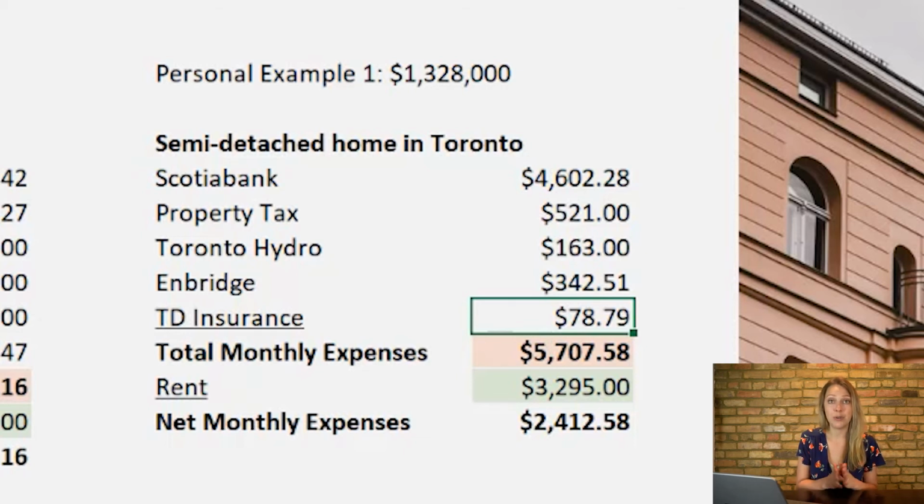So that brings our total monthly expenses to $5,707.58. And that means that if you were to buy that type of property in Toronto at that time, that's what your monthly cost would be, which is kind of crazy, right? I mean, I don't know too many people that can comfortably afford that.